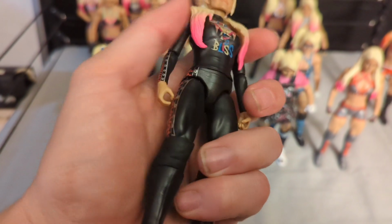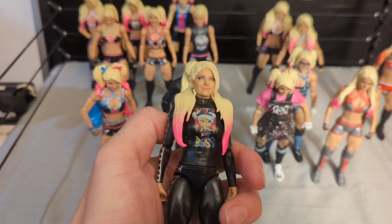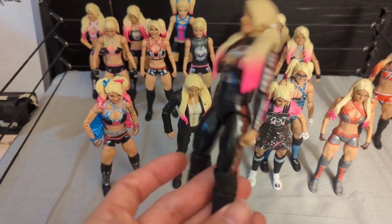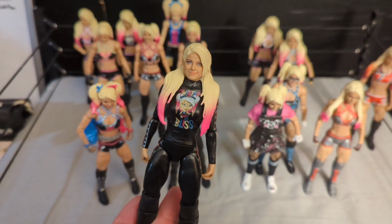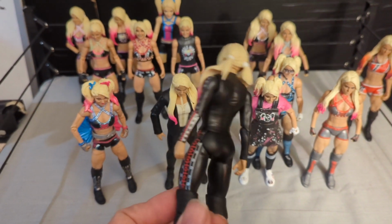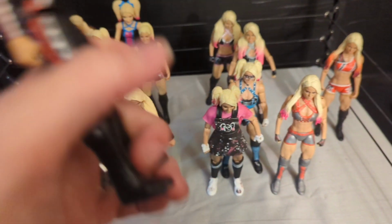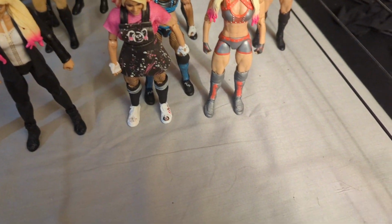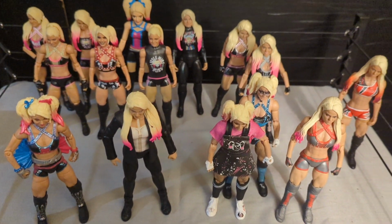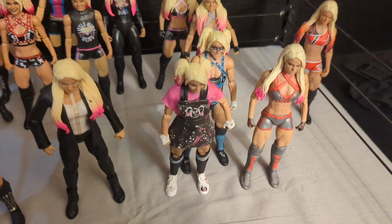This was her Saudi Arabia figure, I believe. Was this her Saudi show? I think this was her Saudi show with Sasha Banks. This was a 2-pack, I'm almost positive this was a 2-pack. With Sasha Banks, maybe? I don't know, I could be off. She could have been in a different gear for the Sasha pack. I don't remember. This is a fun one too.